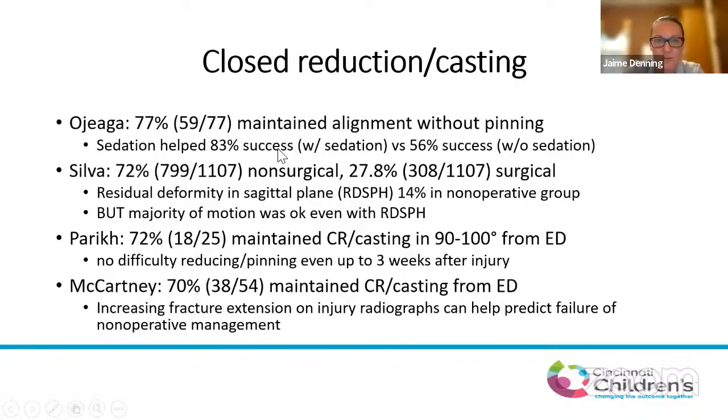Some of the pointers: the success rate in closed reduction and casting is higher when you have the availability of sedation to do a successful closed reduction. There does seem to be some greater residual deformity in the sagittal plane in this non-operative or casting group, but the majority of those, even the 14% that had some residual deformity on X-ray, had normal motion or within 10 degrees of normal motion. The other thing is when you decide to do closed reduction and casting, if you need to change your mind later on, you want to make sure that you can pin it later on if they lose reduction.